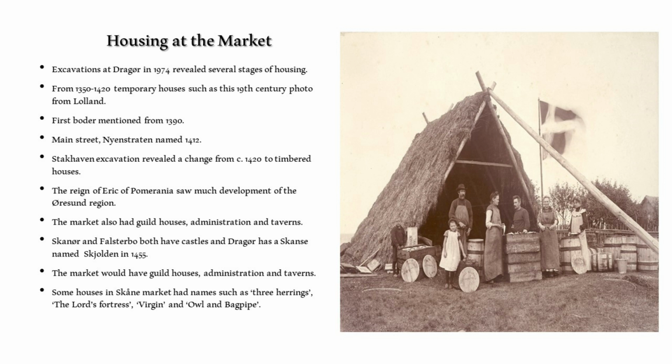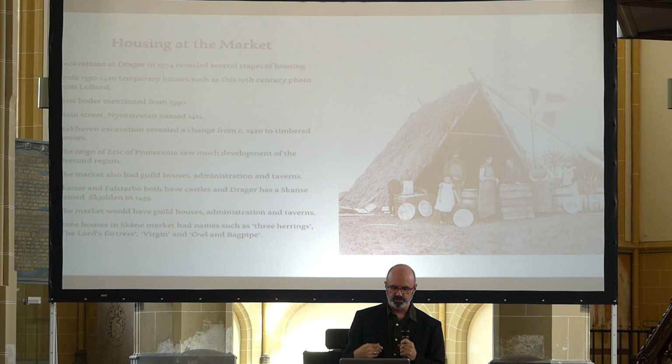And around circa 1420, there is a change to more timbered houses, especially in the area of the excavation. This ties in very much with the reign of Erik of Pomerania, who started to develop the Øresund region, settling new cities, such as Landskrona, and also expanding existing harbours, such as the Danish city of Køge. The market would have had guild houses, administration and taverns. We know in Skanör and Falsterbo they both had castles, and Drahwa has what's called a skanse, like a small fort, called Skjolden, the shield, in 1455.